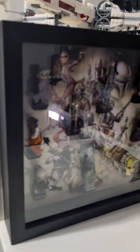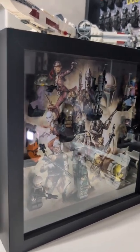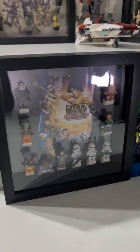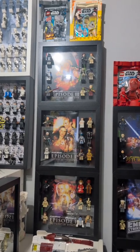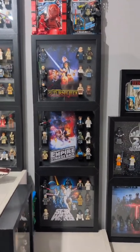Another frame here, which is the, well, I don't know what that picture's from. It's sort of like a comic book I found, and I just wanted all those figures together, the bounty hunters. I thought they looked really good. Some of the other 2 frames I've got there from the magazines, showing off the foil packs. My Rebels frame, and let's have a look at these other frames. We have episode 1, 2, and 3, and 2 more foil pack frames, and episode 4, 5, and 6.